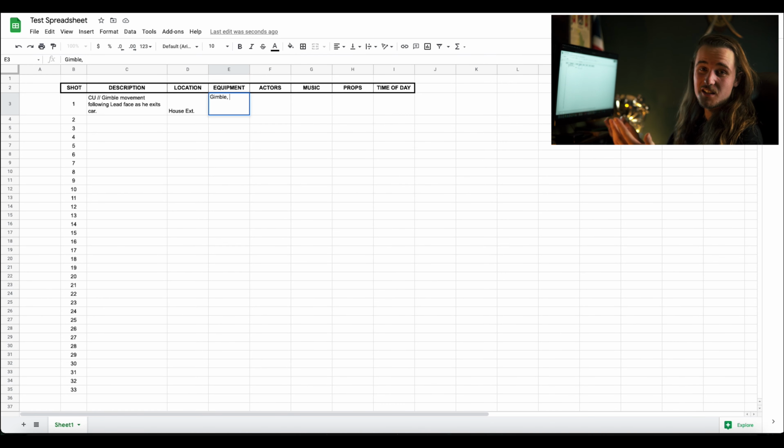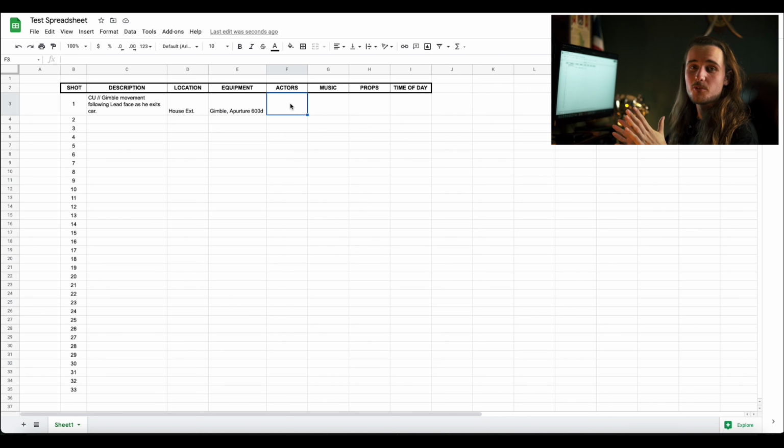Ta-da. But as it's an exterior shot, we might want to bring a light with us, for instance, so you could write, it's the Aperture 600D. Next up on the list is the actors that are required for this scene. You can write cast or actors, I switch between the two. So for instance, this is our lead male.